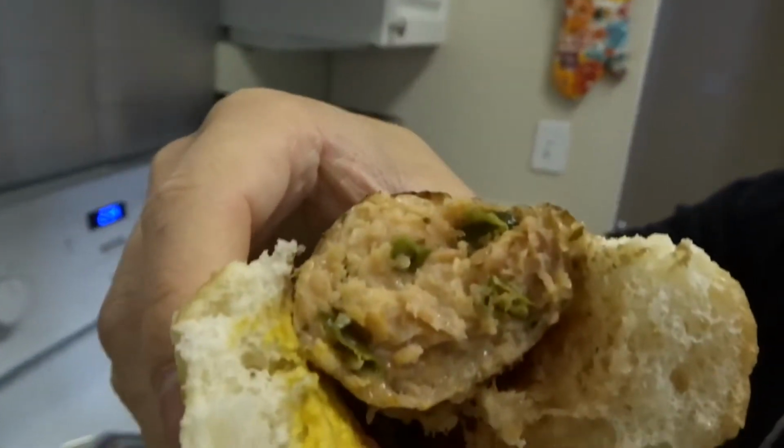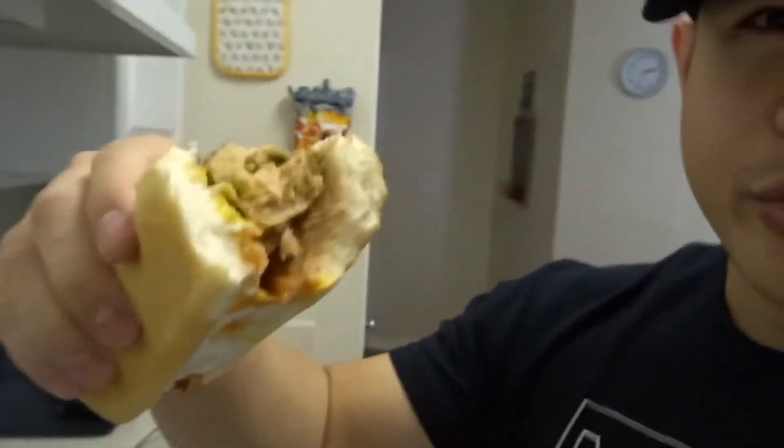Okay, I took one little bite, my honest review. The inside, the jalapenos, very, very worth it. Good macros for a big chicken sausage, but I just need maybe a bigger, more durable bun.